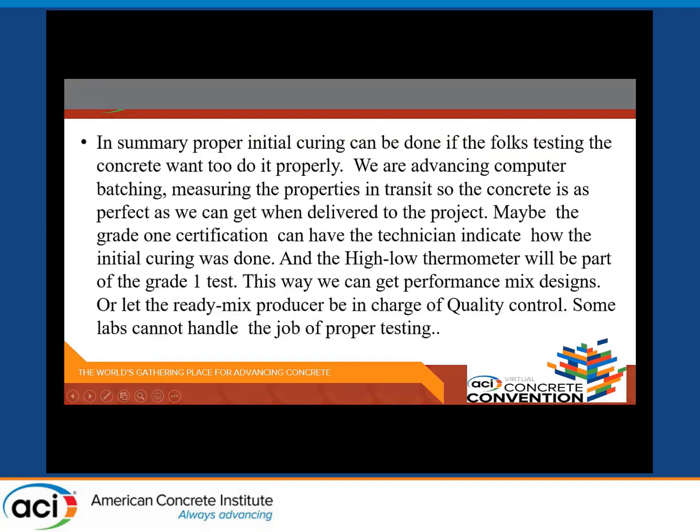In summary, proper curing can be done by folks testing concrete if they want to do it properly. Our computers are batching, measuring the concrete, all the ingredients. We can deliver it to the projects. Maybe the Grade 1 certification technician can learn how initial curing is being done. Give them a high-low thermometer, make it part of the Grade 1 test. This way we can get performance mix designs, or let the ready-mix producer be in charge of quality control. Some labs can't handle the job of proper testing. Next slide.